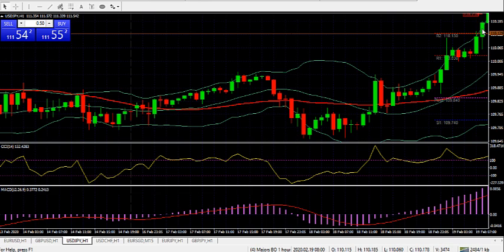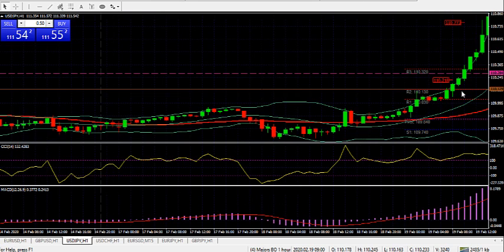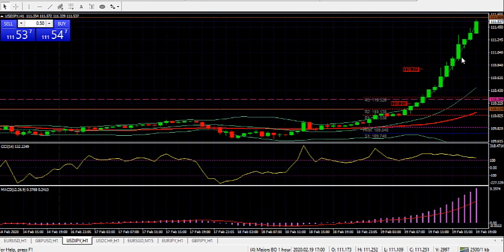Here's my continuation breakout trade. Right here is where it develops. This is my entry at 110.21. There's my 55 pip take profit level, 110.75. And you can see it went a lot further. I can certainly trail this once I lock in profits there. Again, this paid 55 pips.